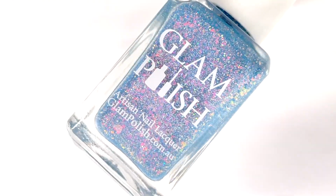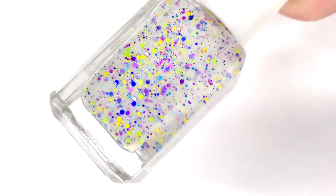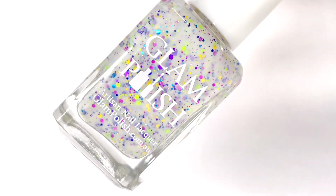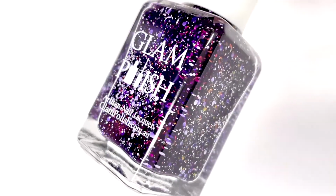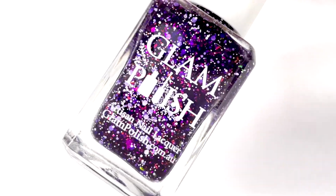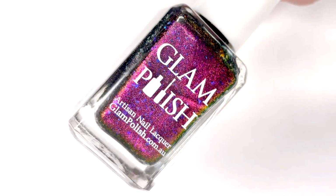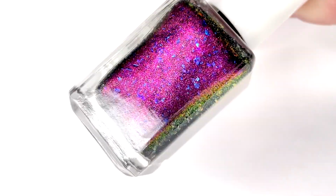So it is a Valentine's collection. However, there are about half and half of a Valentine-like polish and an anti-Valentine's polish. So you're going to see a mixture of names. Also, I noticed that in all of the names, they're actually movie titles as well. So that'll make it really fun if you are a big movie watcher or you just like it when things are named after pop culture sort of things. I know I personally like that because sometimes you know them more.